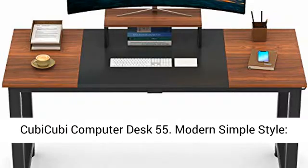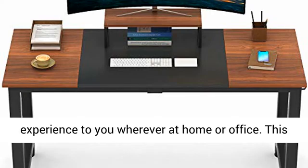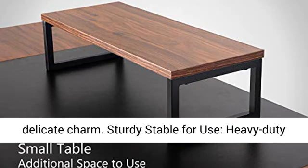CubiCubi Computer Desk 55. Modern simple style. CubiCubi Computer Desk delivers a peaceful experience to you, whether at home or office. This desk unifies rigid metal with dark and rustic brown wooden boards, resulting in a unique display of delicate charm.